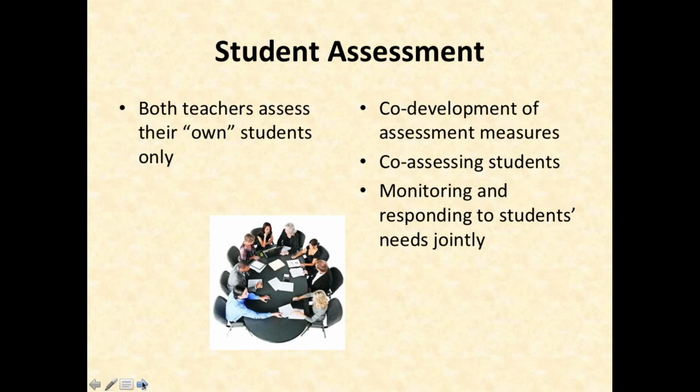So with student assessment, both teachers assess their own students only, and we don't agree with that model. We believe that all teachers are teachers of English learners. Both co-teachers teach all the students, and therefore there should be the co-development of assessment measures. They're co-assessing all students, and the monitoring and responding to students' needs needs to be done in a jointly done way.